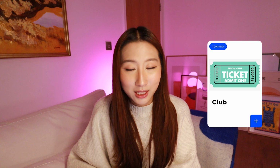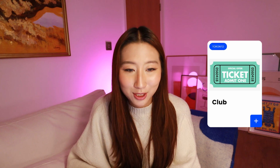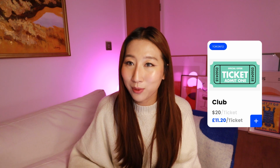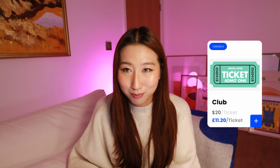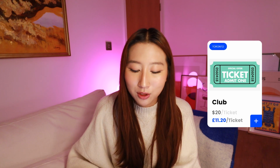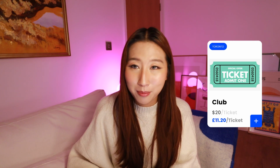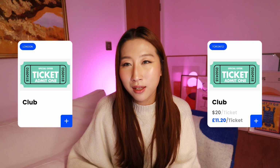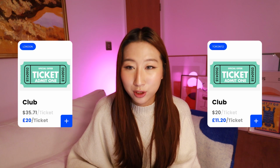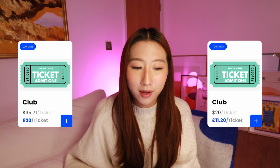Now for the club, which I haven't been in a long time, especially in Toronto, I think the typical club entrance fee is still hovering around $20, unless there's a special DJ or something on, then maybe it'll go up to 50. So that's about starting at £11.20. Versus here, I think clubs typically charge £20 to enter on a normal night, and yeah, it can go up to £45-50.